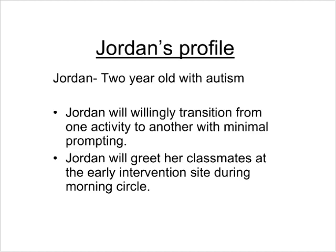Jordan is 2, and she has been recently diagnosed with autism. Some of Jordan's IFSP goals are that she will willingly transition from one activity to another with minimal prompting, and that she will greet her classmates at her early intervention sites during morning circle. Fairly typical sorts of goals, right? So these are the IFSP goals.